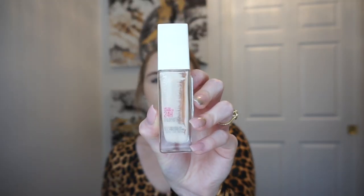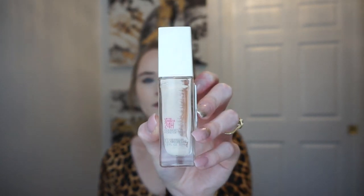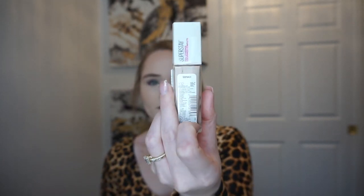And then the last 2 things I have are a Maybelline New York 24-hour foundation in 1 and 2 Fair Porcelain. This is a Superstay full coverage foundation. This one was way too pale for me, and the undertone was all wrong. And this is the Maybelline Fit Me Hydrate and Smooth. I use the Maybelline Fit Me Matte and Poreless in 110 Porcelain. And this is the Maybelline Fit Me Hydrate and Smooth in 110 Porcelain. And this is like 15 shades darker. So, not a good look. Didn't work for me. That'll have to be thrown out too.